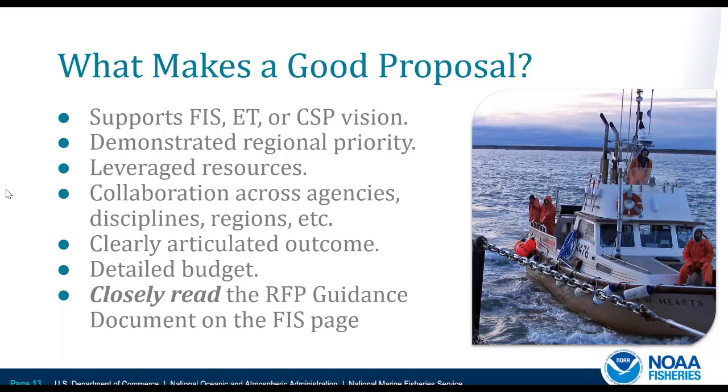And related to that is just having a detailed budget, being thoughtful about what you include in your budget. Not just numbers of dollars, but what exactly are you going to be using your money for? And being sure to split that into categories on the proposal so that it's easy for reviewers to see what is the benefit of the money that you're asking for.